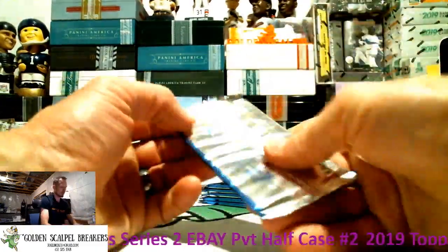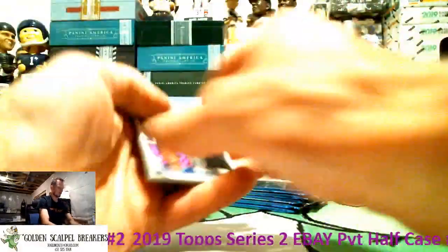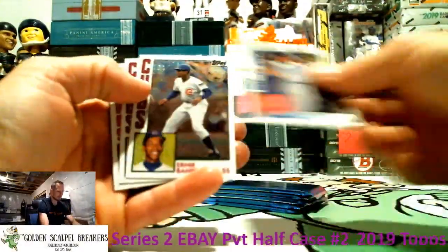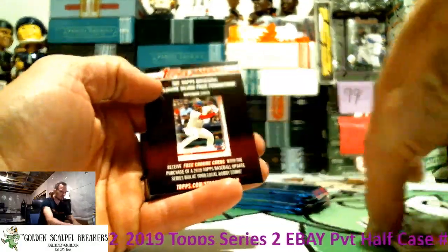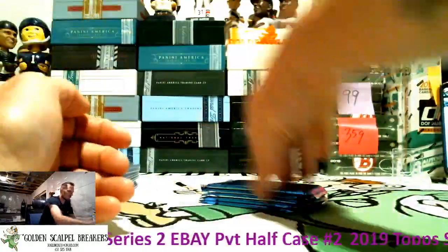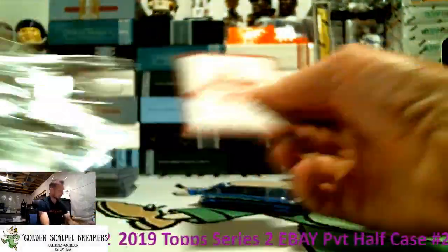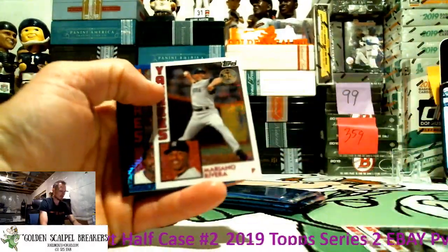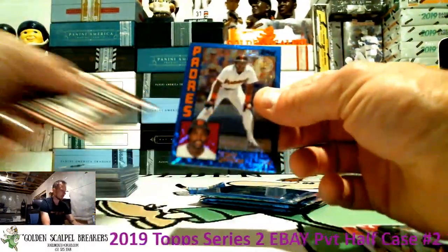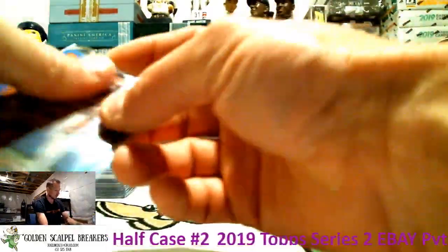And now promo pack time. Good luck. George Brett, Ernie Banks, Rizzo, and Gwynn. So those will all be in top loaders when they hit your front door. Tuki Toussaint, Thomas, Mariano Rivera, and a Tony Gwynn. Tony Gwynn blue. Sparkly situation.